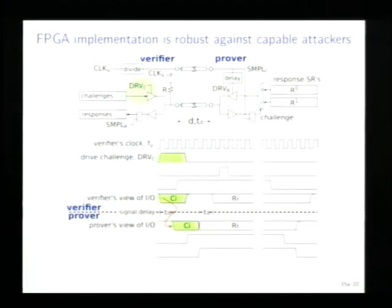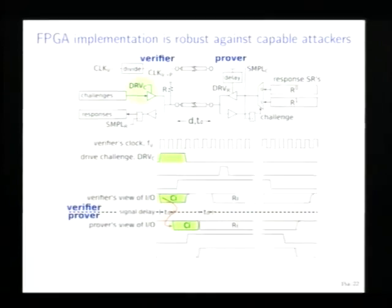So the first step is the challenge being sent. This is where the flag is being held up. So the verifier, shown in green here, wakes up and then drives the I/O line. There's only a single input-output line between the 2 devices. And then the challenge is seen on the wire. Now, this is then delayed very slightly as it travels over the wire, and then the prover, the card, sees a slightly delayed version of this.